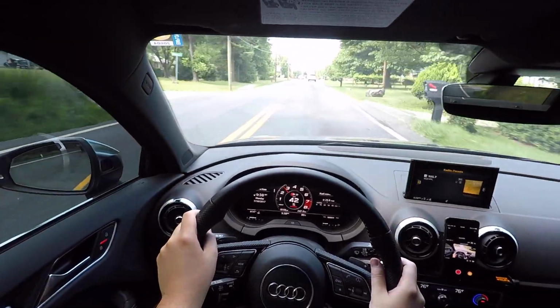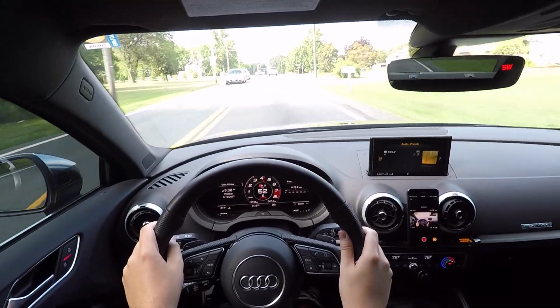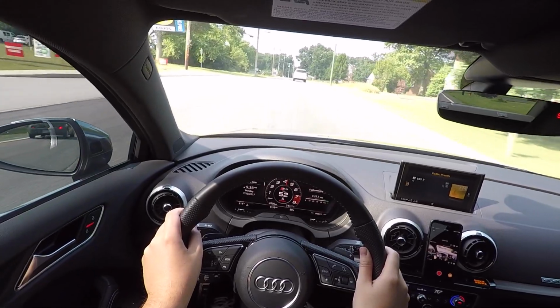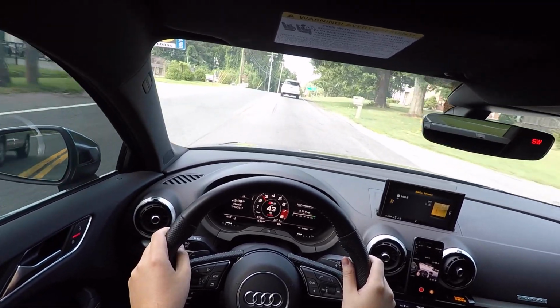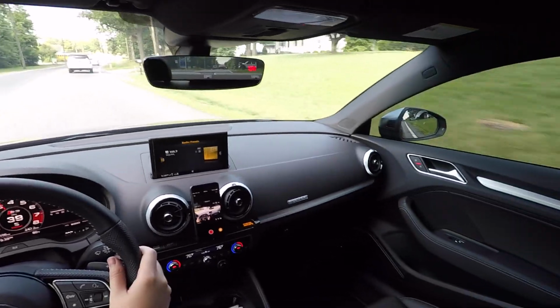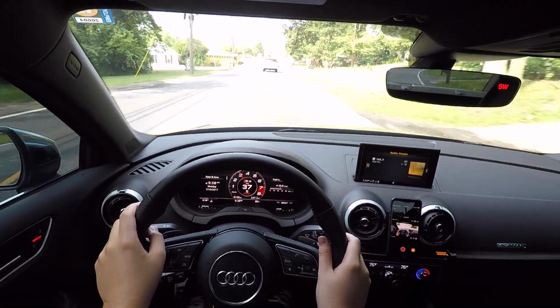It's much more tight, more responsive. Your exhaust noise, the soundaktor, is a little bit louder. I don't know if you guys can hear it. It is much louder. It holds the revs higher, and then the suspension itself is much more stiff, so you pretty much feel every single bump in the road. I really wouldn't recommend the dynamic suspension setting for your daily driving, because it's not very comfortable.